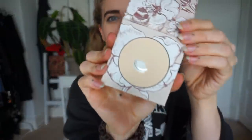The next product is not necessarily zero waste in the sense that there is some packaging here, but it's made from cardboard. It's this translucent powder from Faraday Face. I have really been liking this a lot. I don't use a lot of makeup on my face, as you can see, but whenever I get a little bit oily or whatnot, this helps so much. I really appreciate this. And this is, of course, a vegan brand.